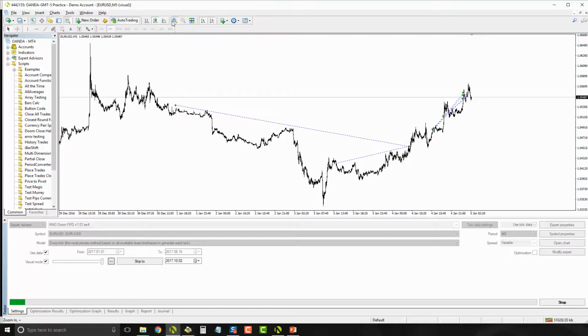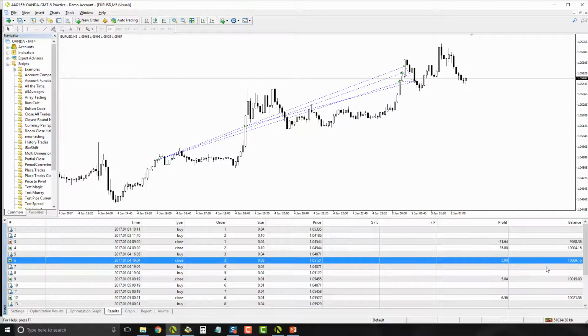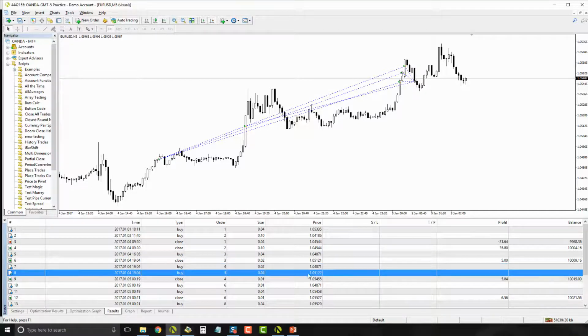Ooh, there we go. Now we can see the Doom principle in action. We placed a buy trade. It reached $10 of profit, which is the Doom principle beginning threshold. And it closed out half of this initial trade, so it took $5 of profit. You see right there. And it cut this first trade down to only 2 micro lots. And then it placed a 4 micro lot trade.